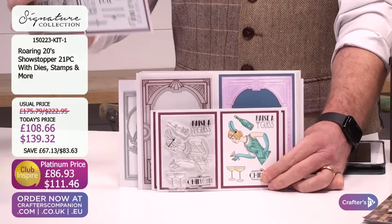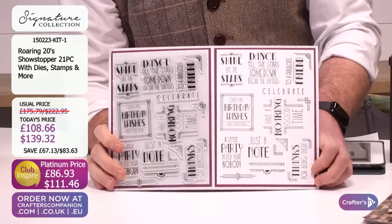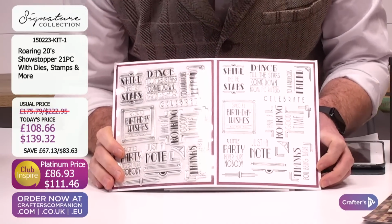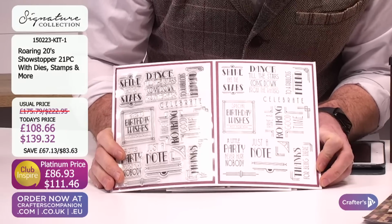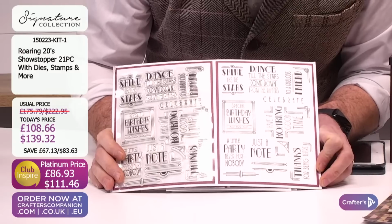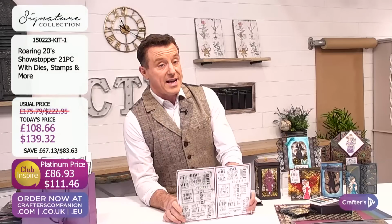And then to wrap all of this up, this is flying out the door, I can't even tell you. All of these beautiful sentiments, and once again, how wonderfully have these been designed in that Art Deco 1920s theme. You've got things like thanks for being there, just a note, have a roaring good time, to a fabulous friend, dance till the stars come down from the rafters, shine like a star, special birthday wishes just for you, and a little party never hurt nobody. What a collection.